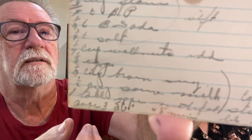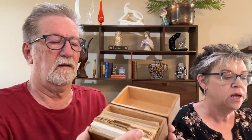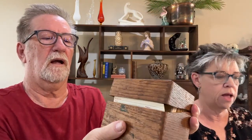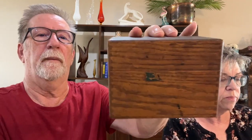I can't read it. Cherry pie, muffins. They're mostly sweets, aren't they? Yeah, we paid $6 for this, and we're looking at about $24 to list it. $24. So, yeah. That's pretty cool stuff right there.